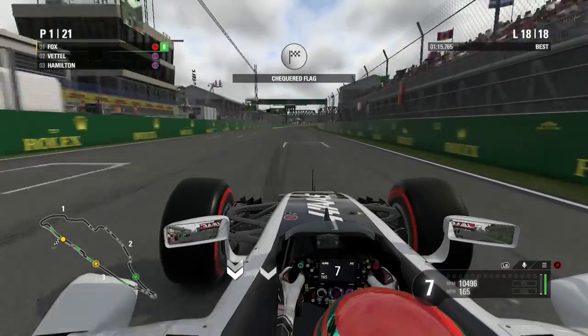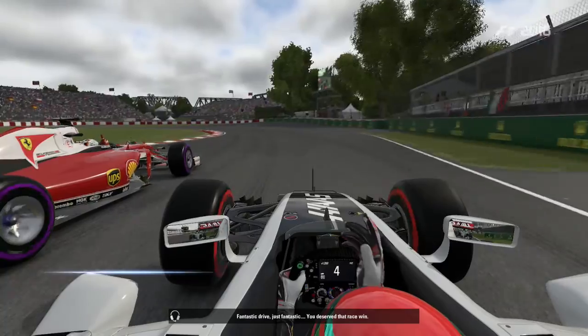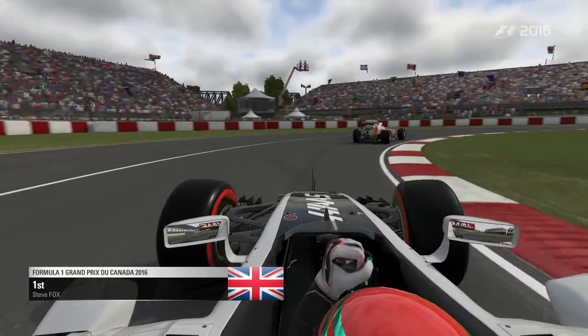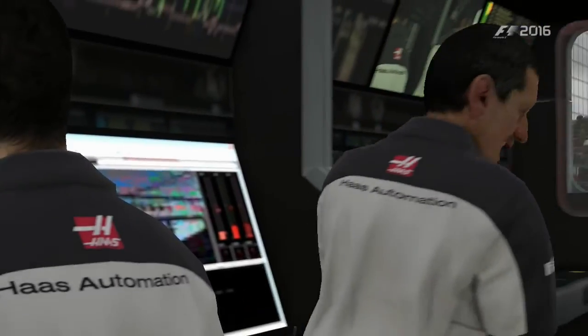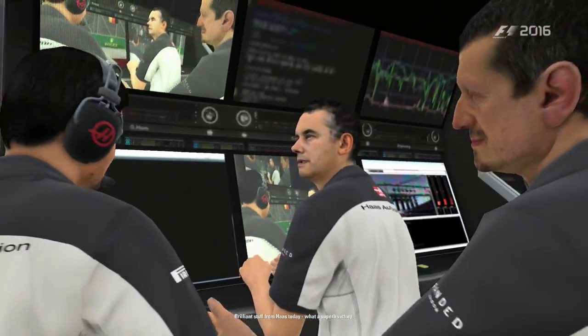And you see Lewis Hamilton, is he going to try and get the lead? And he just about holds on there to win a fantastic Canadian Grand Prix. And the team, as you can hear on the radio, are absolutely ecstatic. Brilliant stuff from Haas today. What a superb victory.